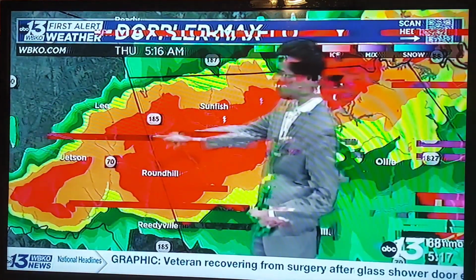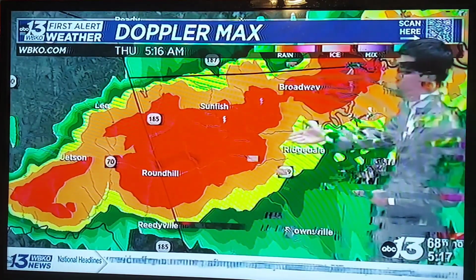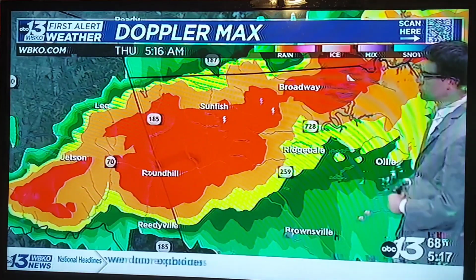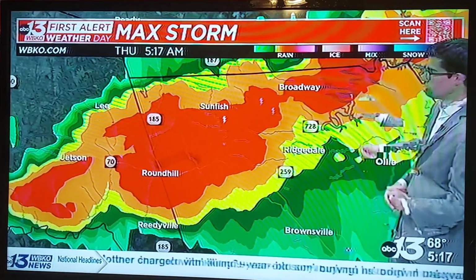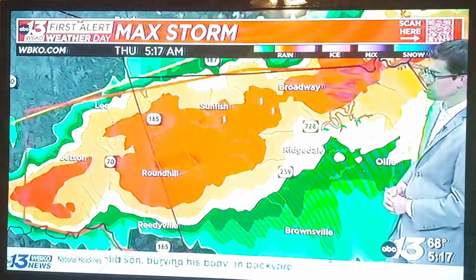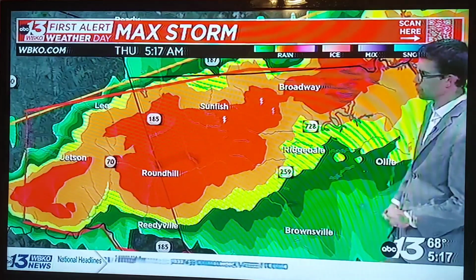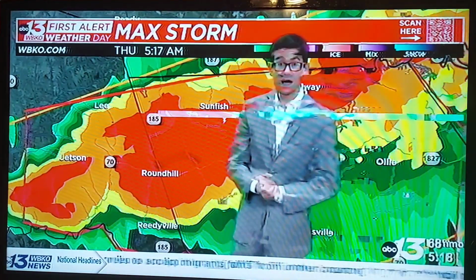Our other community around Round Hill, if you're in Sunfish, please be in your safe zone. Ridgedale, Broadway, and in Brownsville, you want to shelter. Get the polygon back on too. Want to make sure that we got everyone covered here. Jetson, you're kind of on the edge of the storm. Brownsville is included in this warning. Also, Reedyville. We are at 5:17.